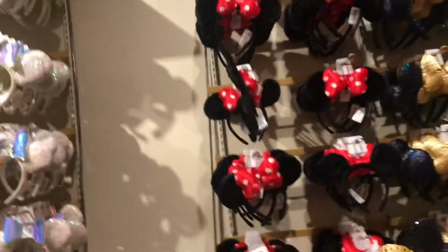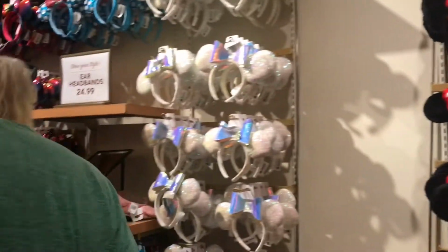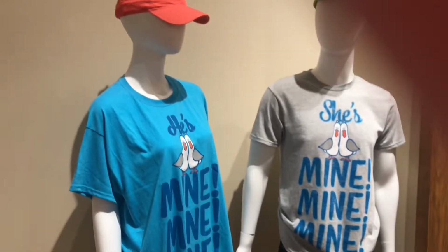They were little ears that looked like ice cream, and one of them had a bite taken out of it, and I thought it was really cute. But my fiance told me I did not need another pair of Mickey Mouse ears, so I did not get those, but I'm definitely going to get the birthday ones the next time I go. I don't care what he says.